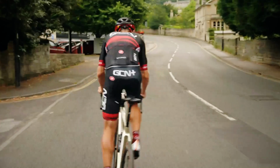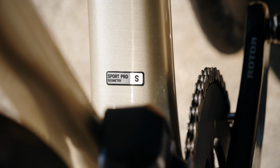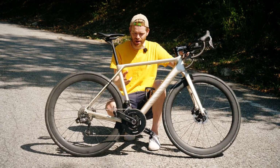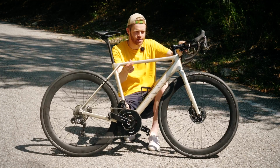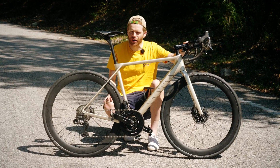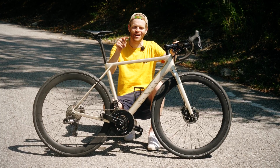But you guys want to know the weight of this baby, and I'm going to tell you. The first thing is just to caveat it: it's a size small. Mine was a size medium, so this is a bit of a lighter frame than mine. But in this setup, it's 6.7 kilograms. However, in other builds that Feather puts it in, when he makes it lighter, he gets it down to 6.3, 6.4 kilograms.